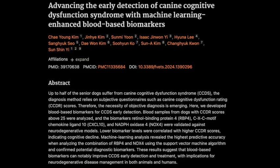Okay, so it's like taking a snapshot of all the proteins in the blood. Exactly. It's like a molecular inventory. And by comparing those inventories from healthy dogs to dogs with CCDS, they were able to spot the differences. Right, like those lower levels of RBP4 and NOx4. So it's like a giant game of spot the difference. It is, but instead of looking for differences in pictures, they're looking for differences in proteins.